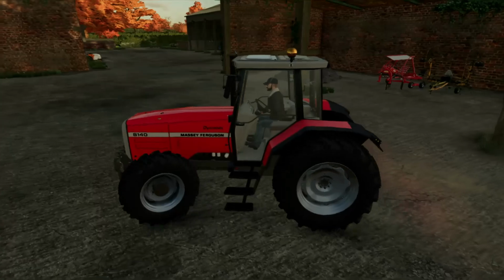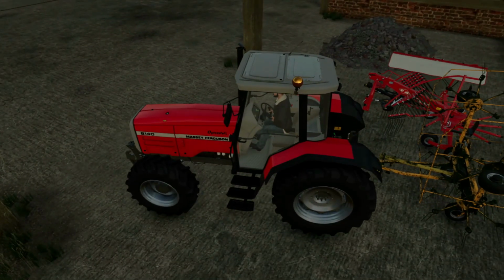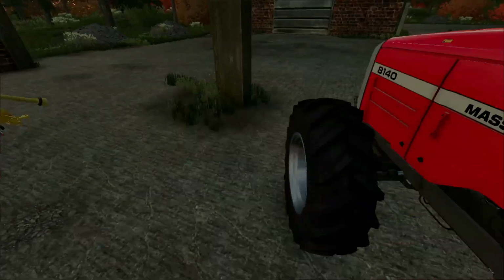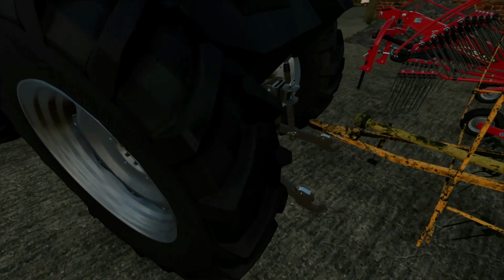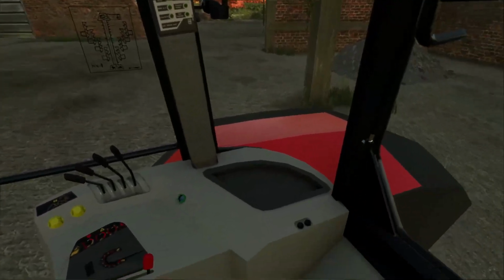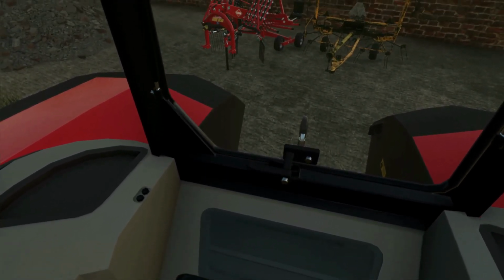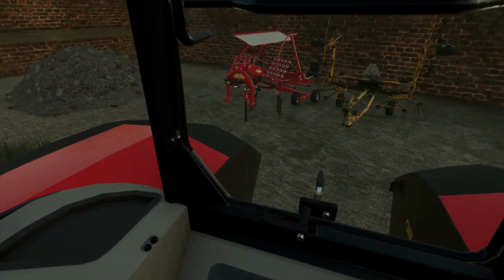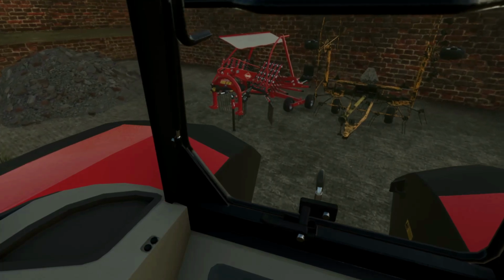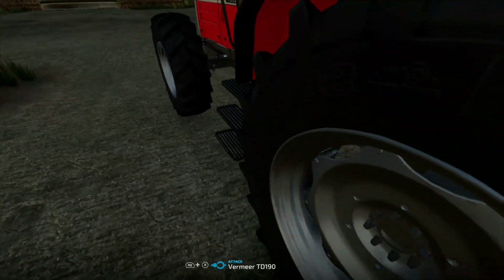Right, let's get hitched up to the tedder. Get out there, get some of this done whilst it's bright and early. Oh, bit too far. There we go. Too far one way and not far enough over. Probably helped if I was in the cab and I could see what I was doing. Seeing if I could get that window to bloody open. All right, there we go.